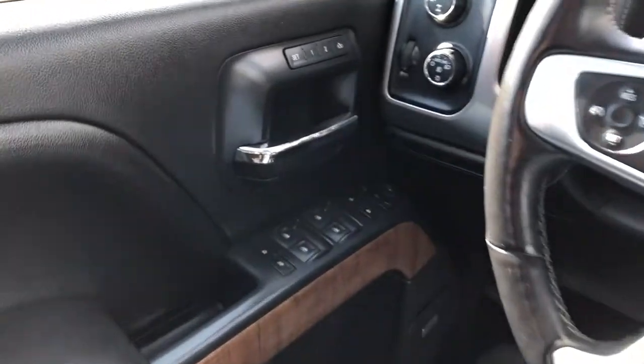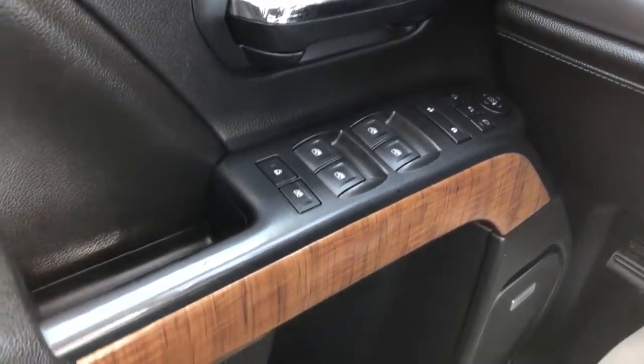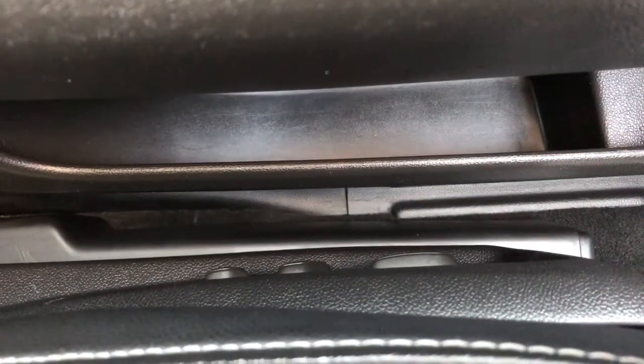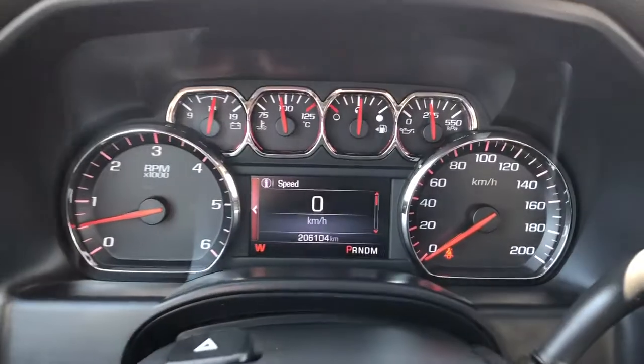On our door panel we can see we have our memory seat option, chrome door handle, window and mirror controls with power mirror fold-in, wood trim, Bose speaker, and storage. Side of the seat we have our power adjustable seat with lumbar support. And left of the steering wheel we have our trailer brake, four-wheel drive and lighting controls. Our gauge cluster with screen.